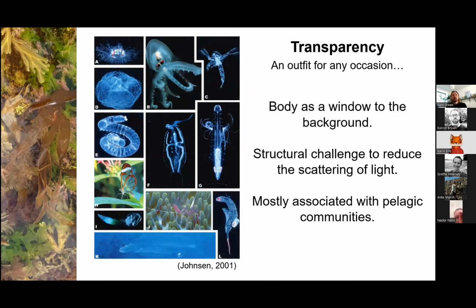And one of the reasons it's not always the best camouflage strategy, particularly, is to do with how light behaves when it crosses body surfaces. So if you have light moving through air and then it hits a transparent organism, there will be a degree of scattering of light and reflectance that, particularly for species that can see polarized light, is really apparent. So it's not always going to be an effective camouflage strategy.